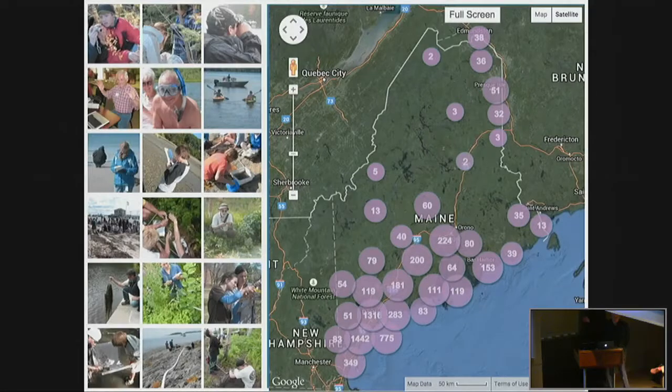So this is a recent map. This is the latest map. It shows about 6,000 observations that have been published since 2009, when the project started.